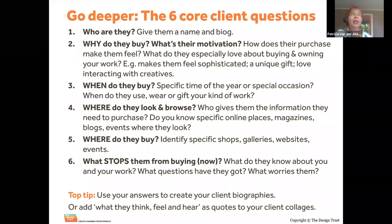Or it might be that they're celebrating a 50th birthday or a 50th wedding anniversary or something like that. So really start to become a lot more aware: when do they buy? When do they use your kind of work, and use in the broader sense of the word? Or when do they give it, indeed, to somebody? Where do they look? Where do they browse?